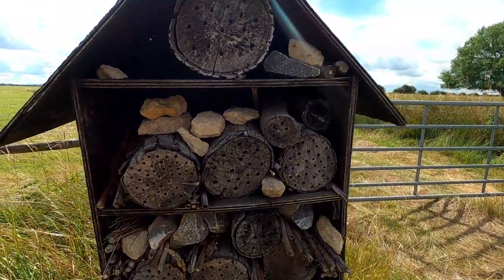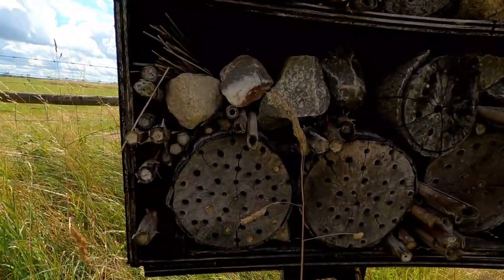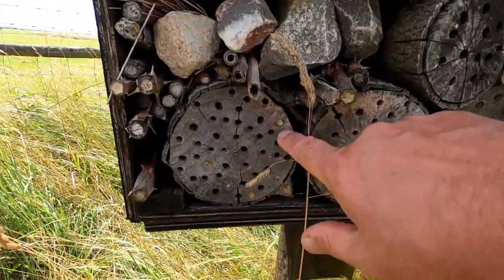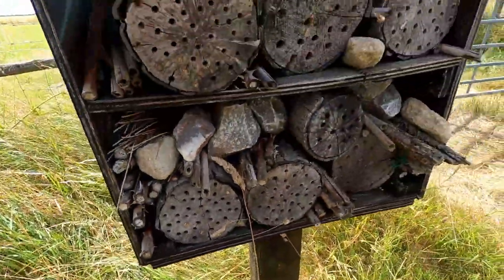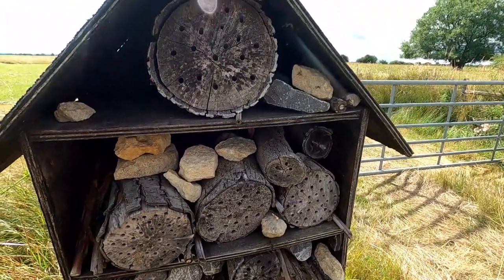And I can't see. Yeah, here we are, down the bottom here. So this is a prime example. So you've got this one here that's covered up, and some are down here as well. So they eat their way out of there and fly away. They're a solitary bee.